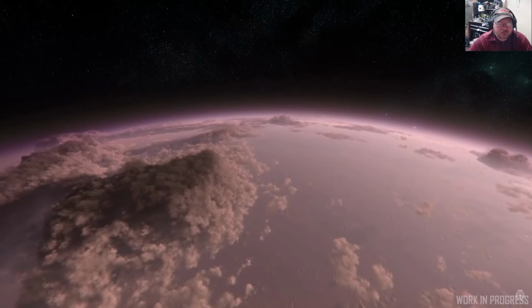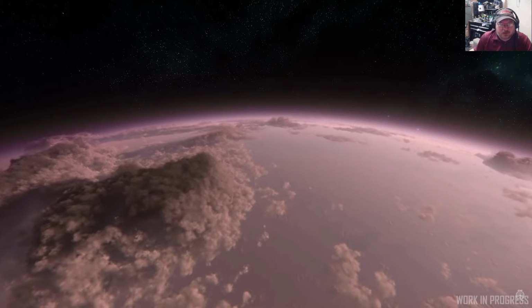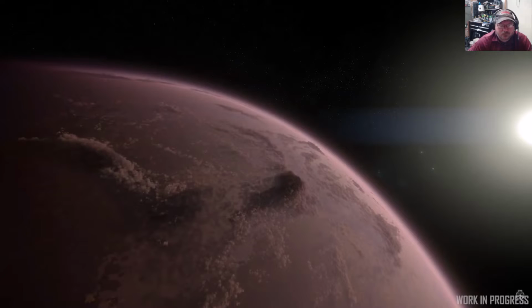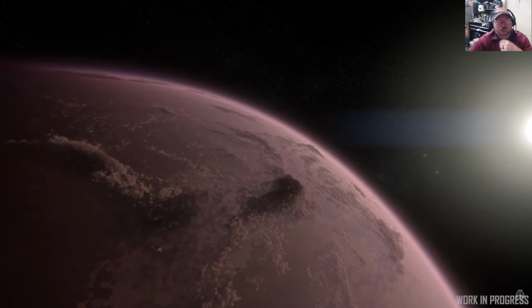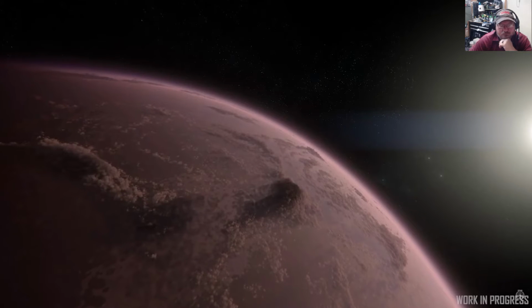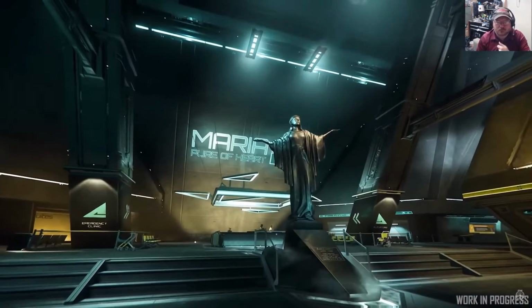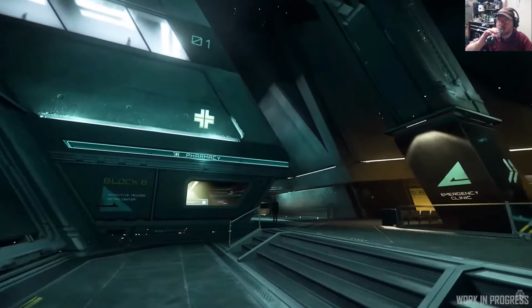Now, at this point, it's still too early to say if these will make it into Alpha 3.17 or require another quarter to bake, as it were. But as with all things Star Citizen, this refinement of existing process will yield better and faster results once it's all properly dialed in and approved. And while we're on Hurston, let's take a quick look around Maria Pure of Heart, the hospital coming to Lorville in the upcoming Alpha 3.17.